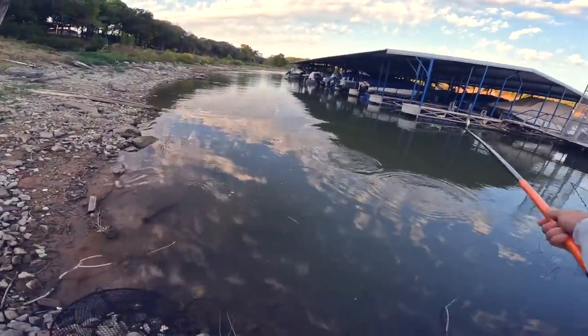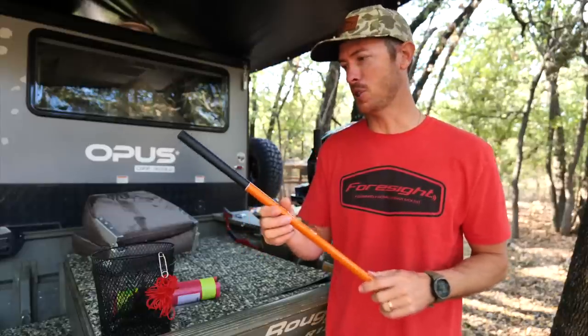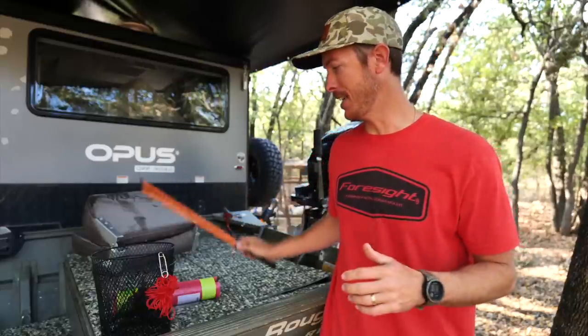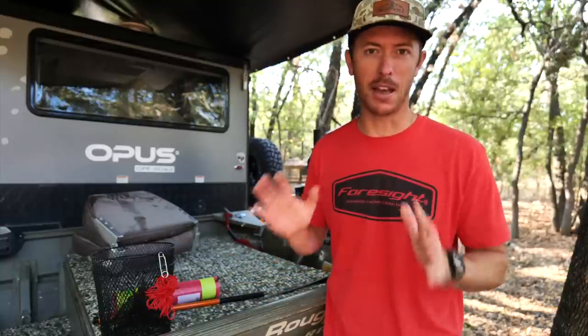But I had like 4.5-pound test tippet on there, broke it almost instantly, but I was able to get the bite. So it gave me an idea to try to go do that with a fly rod. I think that'll be a lot of fun.